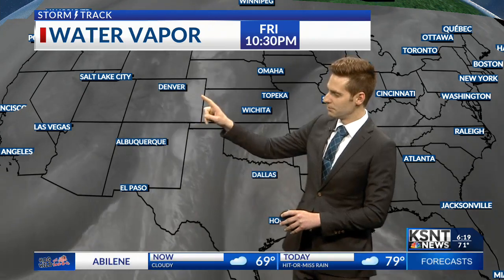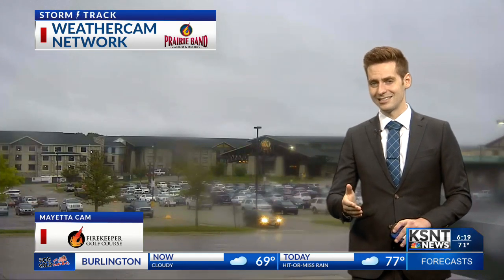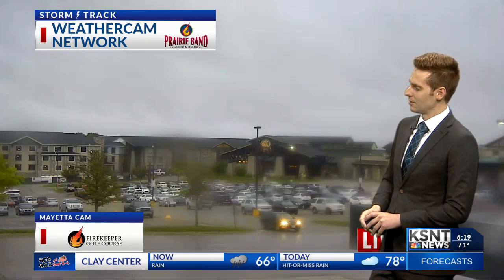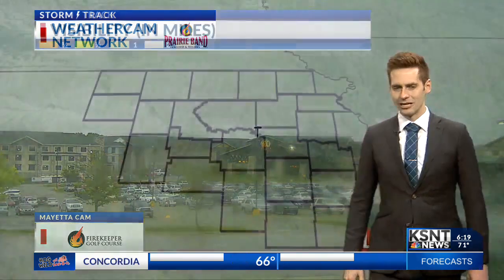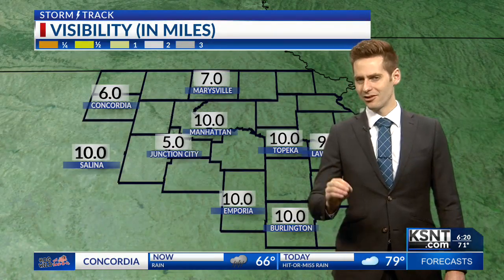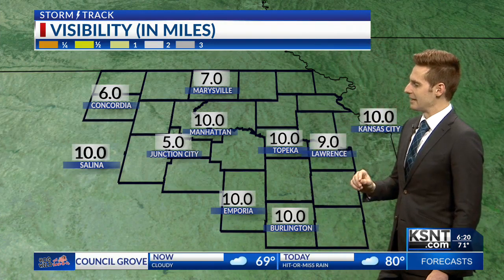And something interesting to note here as well, this is a 12-hour loop. You can see a few of those thunderstorms popping up yesterday evening just outside the Front Range in Colorado. Now here in Kansas this morning, our Holden cam showing that cloud cover across the area. Once again, lots of moisture. Dew points are in the 60s this morning. Relative humidity is quite high. We're seeing a few scattered drops on our Mayetta cam right there. And once again, we're going to be starting out mostly cloudy, but we should be seeing just a few breaks in the cloud cover by the afternoon.